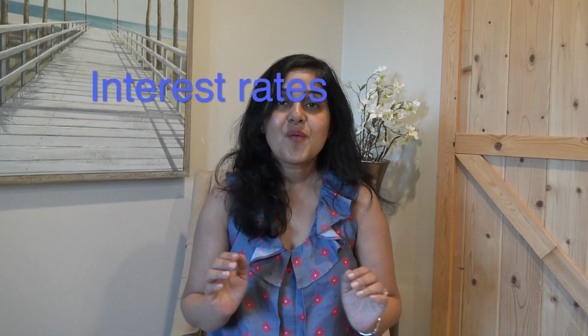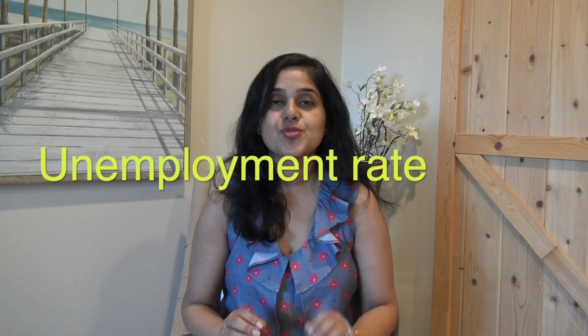So, these indicators provide a snapshot of the economy and can help investors make better decisions. By keeping an eye on these indicators, investors can gauge the economic landscape and adapt their investment strategies accordingly. So now that you know the top 5 economic indicators, make sure to incorporate them into your investment analysis.